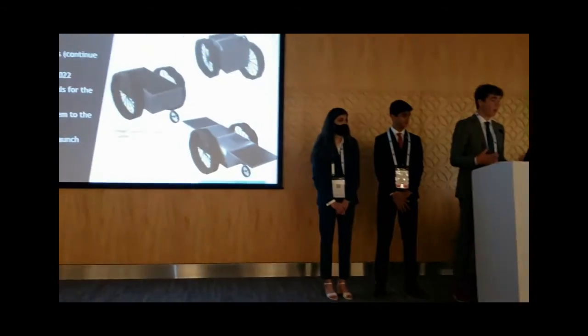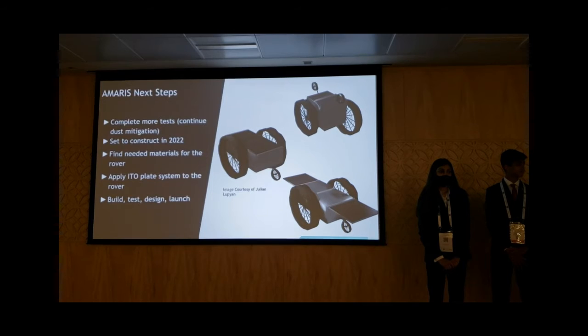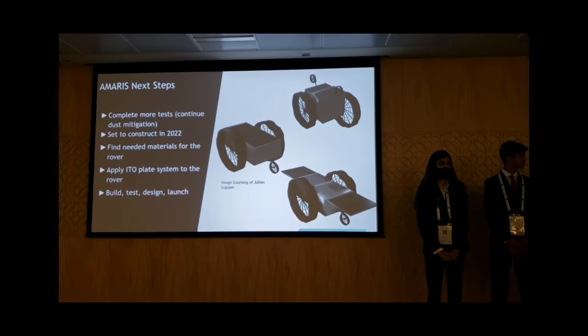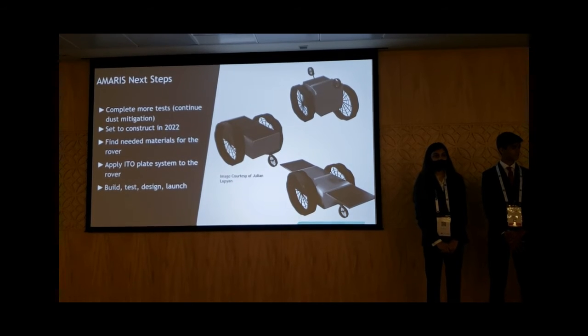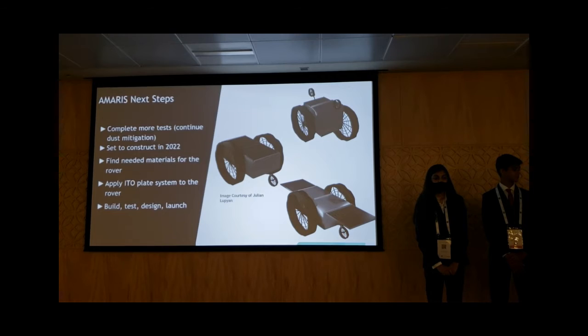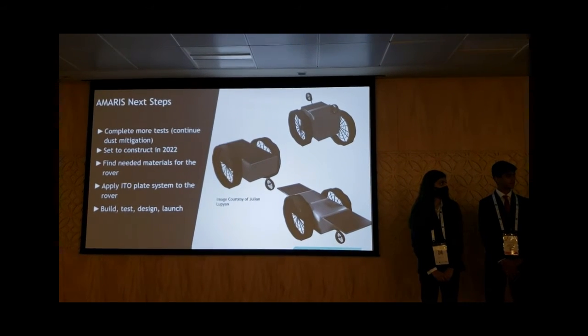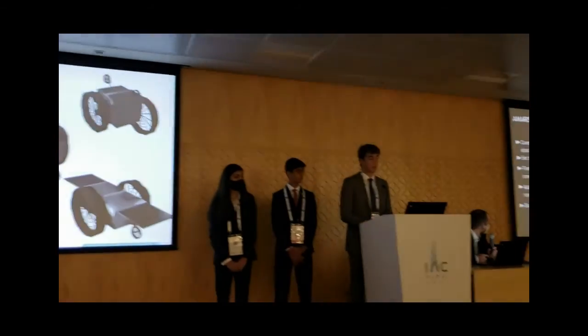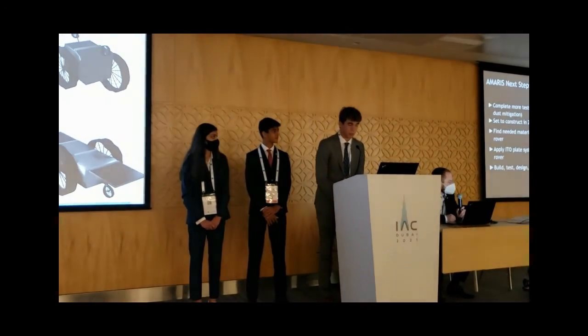The next steps of AMARIS are to complete more tests and find a more refined version of dust mitigation, and we're set to construct the rover itself following experimentation in 2022. We need to find the materials necessary to construct the rover and then apply either the ITO plate system or the best system that we find to the lunar rover. From there, we're going to build, test, design, and soon enough, launch our AMARIS rover to the moon.